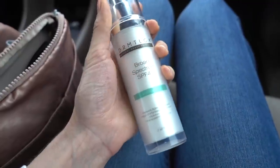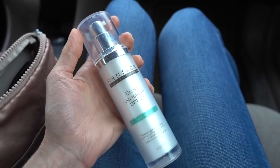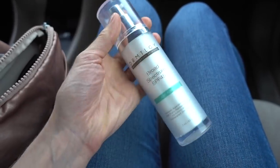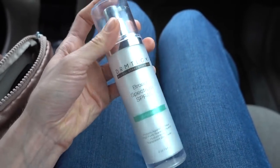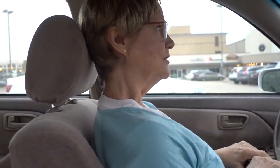So, yeah. They didn't send this to me. A viewer sent it to me. I actually really like it, and I think it's a good sunscreen. I'd be intrigued to try their water resistant one. I'm really glad that you got to try that, because it was good. A viewer, not the company. Yeah, a viewer sent it to me as a gift.